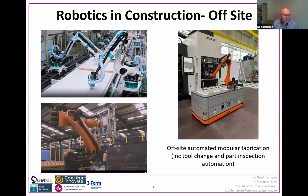For the offsite construction end of things as well, we do know that particularly in the modular housing sector, as I mentioned, that's a big driver for automation and production that can exist on production lines, as we can see in the first image here in the top left, which is a good example of our standard ability for automation. But when you go to fabricating the 2D and the 3D structures, which we've seen in the previous talks, we do require greater mobility of our robots.